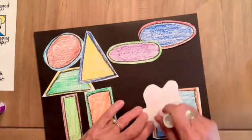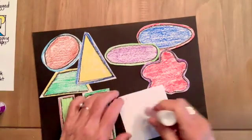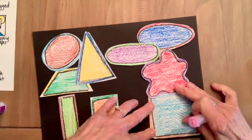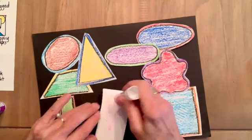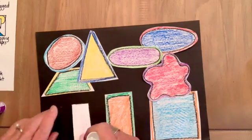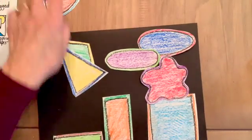If you decide that you need a bigger piece of paper for your background, that works too. You can go find a bigger piece of paper. This art project has endless possibilities. You saw I just made another change. That's totally okay.